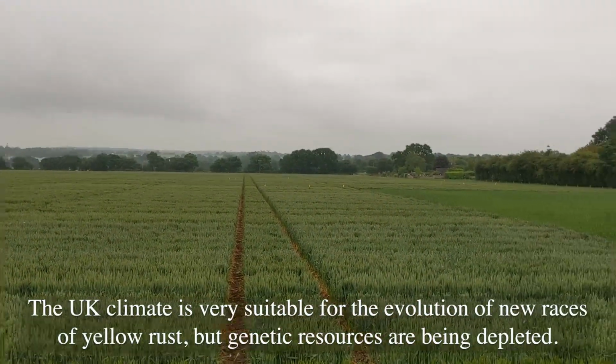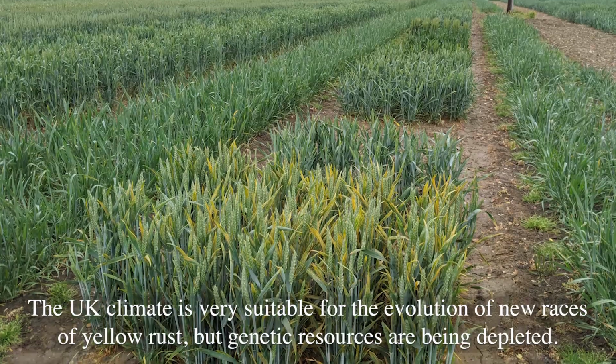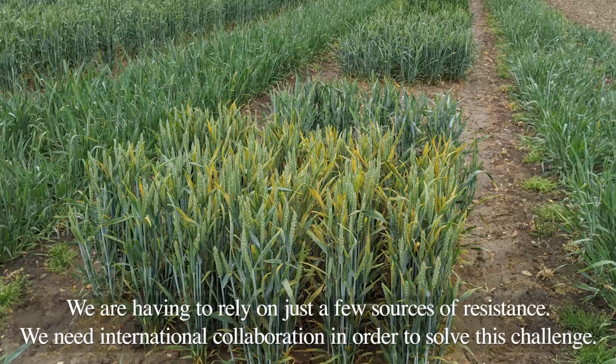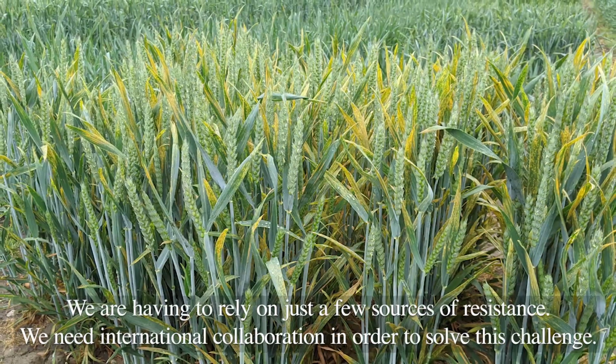The UK climate is very suitable for the evolution of new races of yellow rust, but genetic resources are being depleted, and we are having to rely on just a few sources of resistance. We need international collaboration in order to solve this challenge.